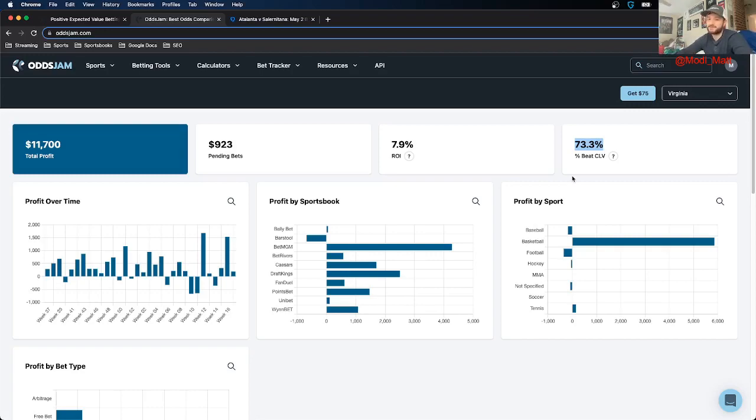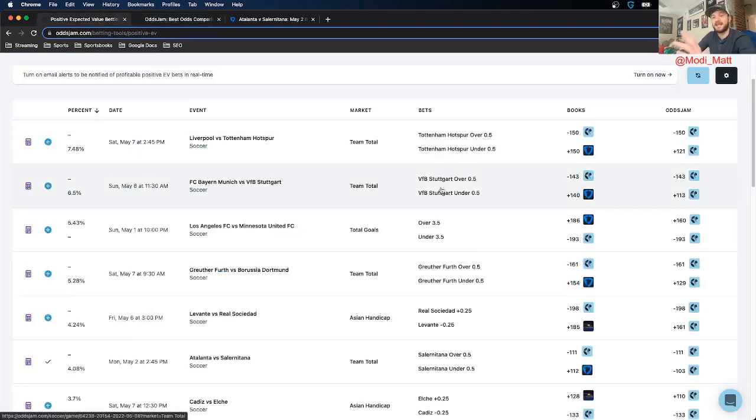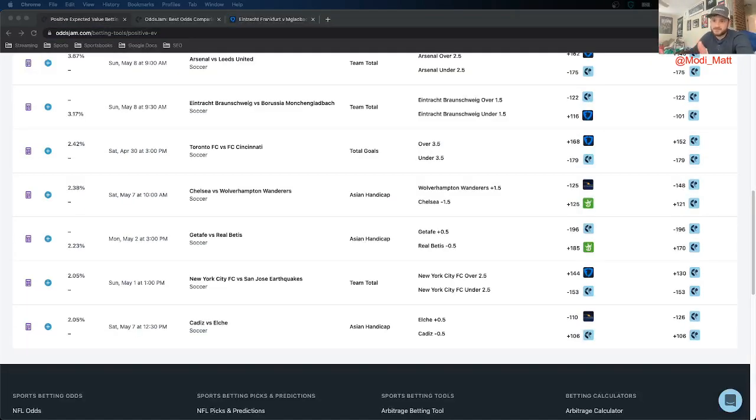So if you're not signed up with OddsJam, you can still use the bet tracker, and it's incredibly important as a sports bettor to understand whether you're profitable or not. And the OddsJam bet tracker tells you whether your bet is red or green in terms of beating the closing line. It auto grades your bets for you. So it's a really helpful tool. Every bet I place, I add to my bet tracker. So all right, I found one bet worthy of it. Let's find some more bets to place.